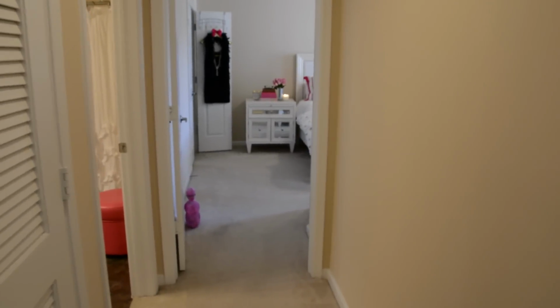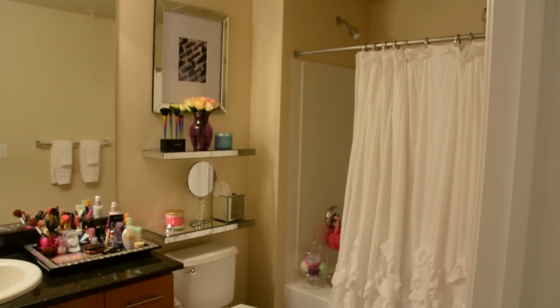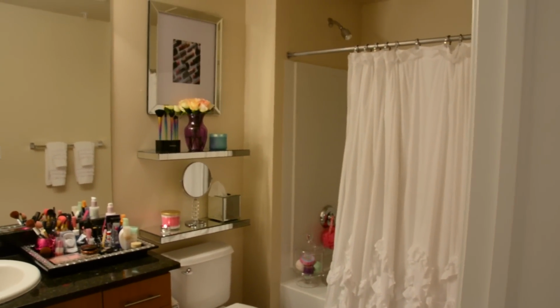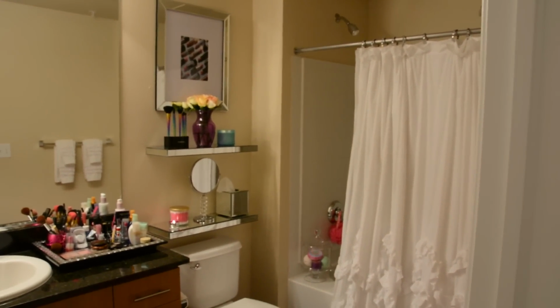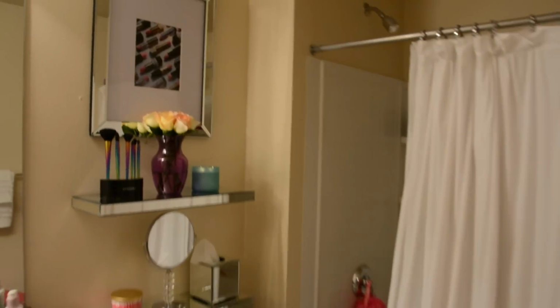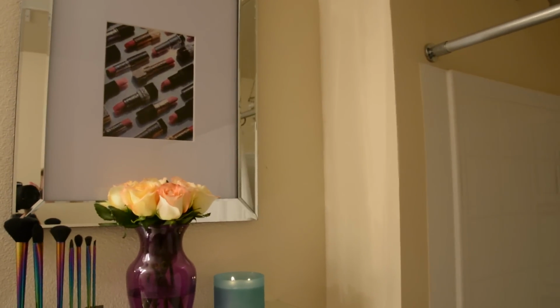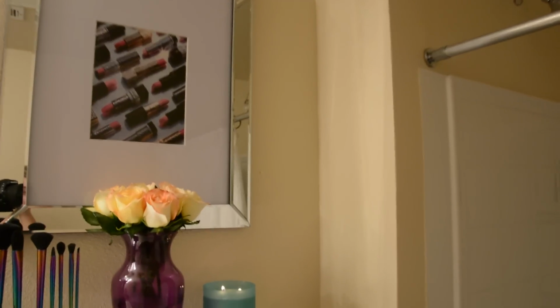And moving into my bedroom. The most changes I did actually take place in the bathroom. So you guys can probably see I got shelves and I put them up. They're from West Elm, as well as a picture frame, which is from Target. And this is actually really cool. The print inside of it, I ripped out of InStyle.